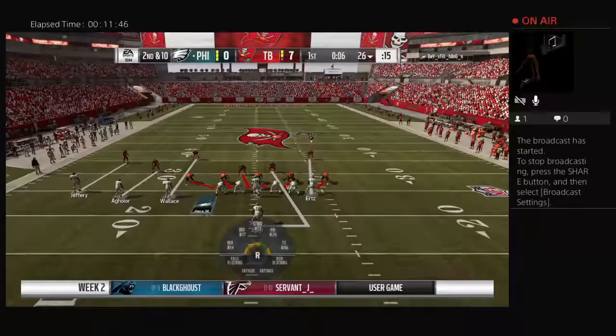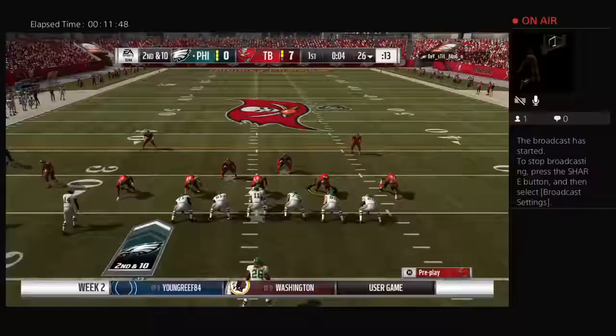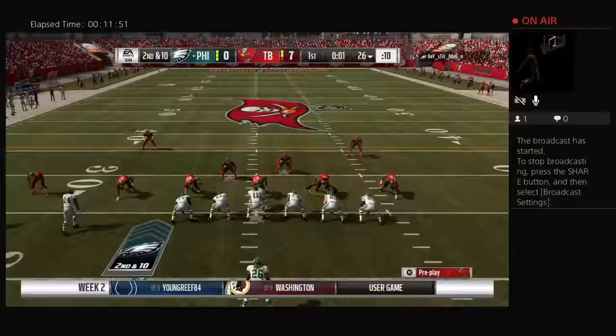Run, run. Here we go. Please. Black, come on.